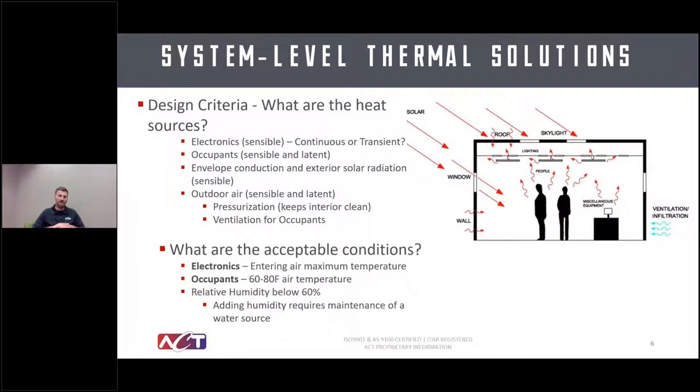So the first thing we need to understand is the design criteria. What are the heat sources? Electronics are going to be a big one in pretty much every system these days, and they're going to be sensible heat. That may be a very continuous load, or it could be transient in the case of directed energy systems. Occupants may be present in the system, and they provide both sensible and latent heat loads that need to be addressed. The envelope of the system allows conduction from outside temperatures to inside, as well as additional thermal loads that come through due to solar radiation on the exterior skin of a system.